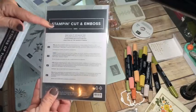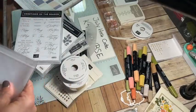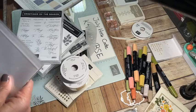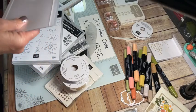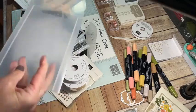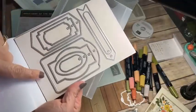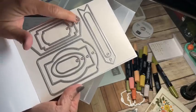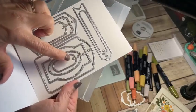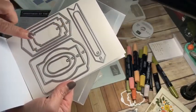And then Greetings of the Season dies as well. I think I should take the time to open that so you can see. I haven't touched these yet. I pre-ordered them and then got busy doing classes, prepping those for you guys, which I love to do. All right, so we have some really fun tags here. I love the shapes and sizes of them. And they've got the little circles on there to put the ribbon through. And then we've got some long tags there too.